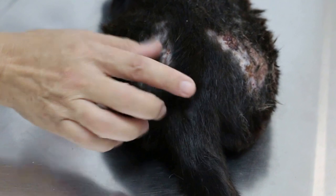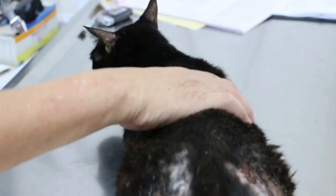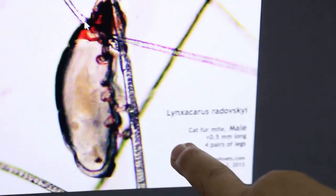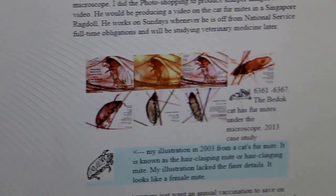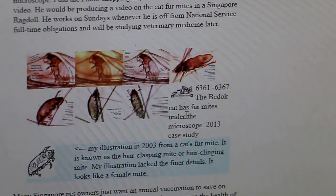So I pull some hairs out and check under the microscope, and from the microscope we can see actually these mites here. This is a very common cat fur mite in Singapore. The microscope shows this, and actually you can see that these are the different stages of the mite. So it's a fur mite, it's called fur mites. And you zoom onto here, yeah.